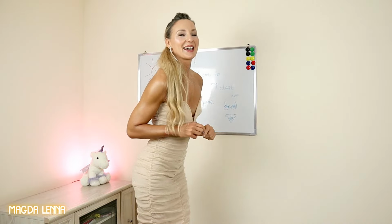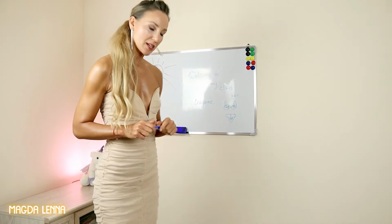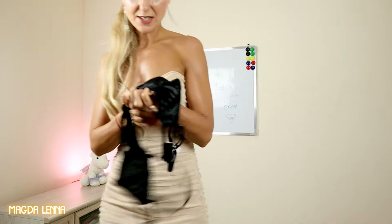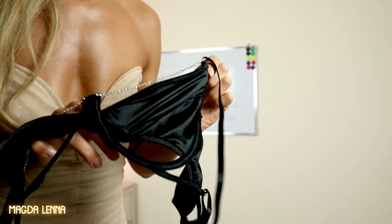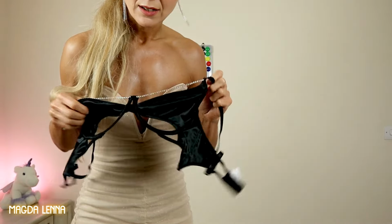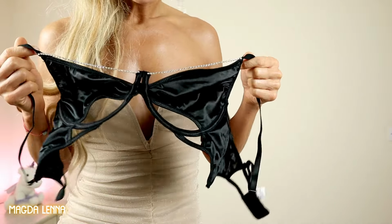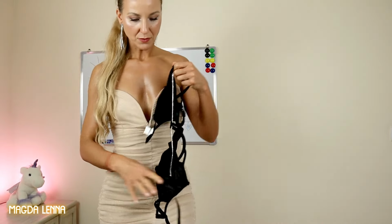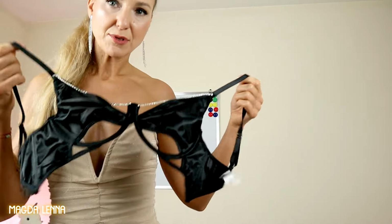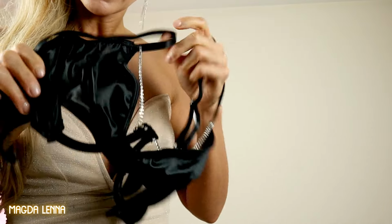So today I will show you one lingerie set from Shein. It's cut out. It's made of satin. It's lovely. It's made of satin with a chain. It's a faceted bra. The cups don't have paddings, so it looks like that.